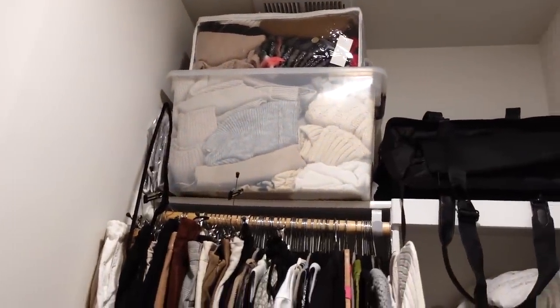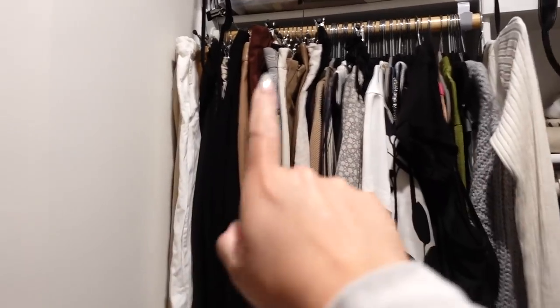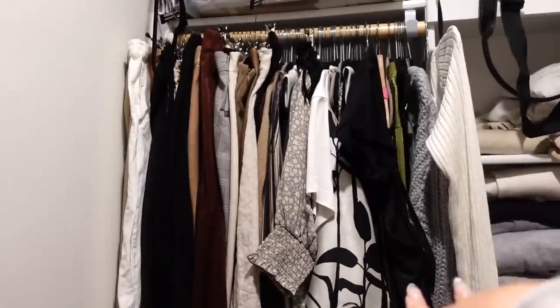This side of the closet, those are all my sweaters and winter clothes. So we're gonna take those down and go through that. We'll hang those up and store my summer clothes in there. And then these are all my pants and dresses.